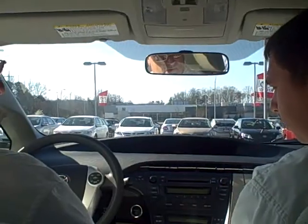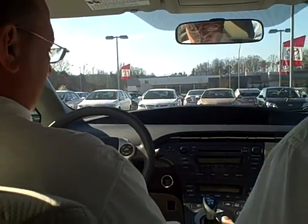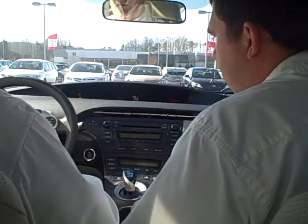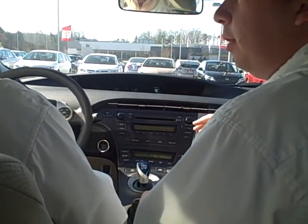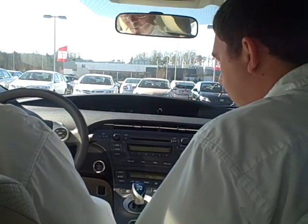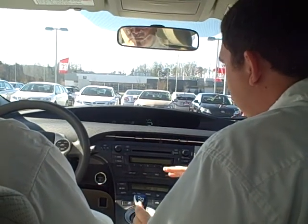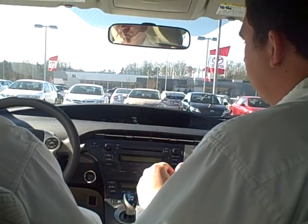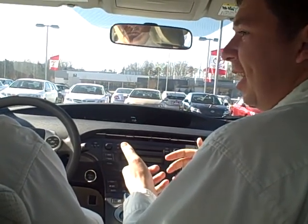Now, since we have a smart key system, what you'll do is put your foot on the brake and press the power button. That's how you turn it on. It'll say ready right up here. It's so quiet, a lot of times you don't know that it's on, but it'll say ready when it's ready to go. So in here, it looks kind of space age, like a spaceship, high tech and everything, and it actually acts like it as well.